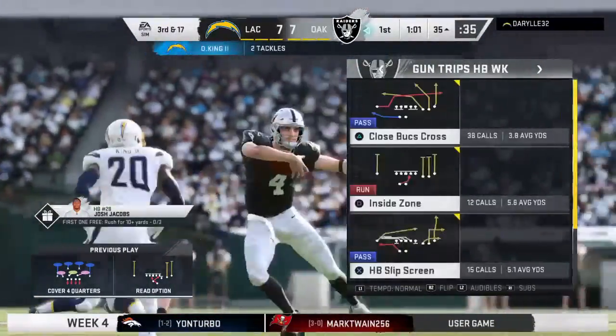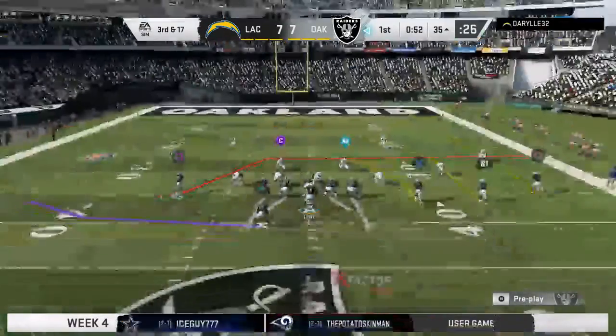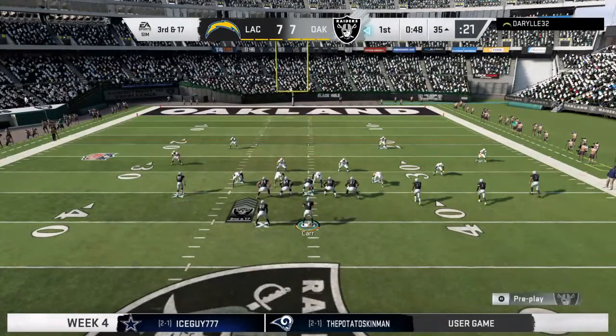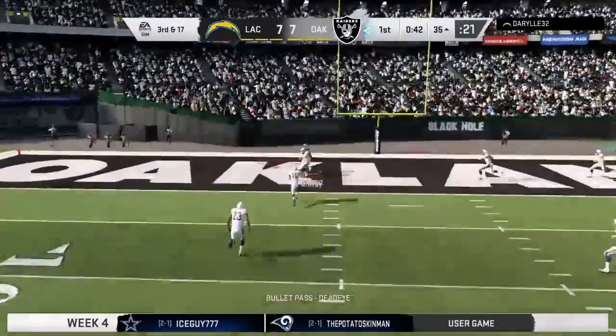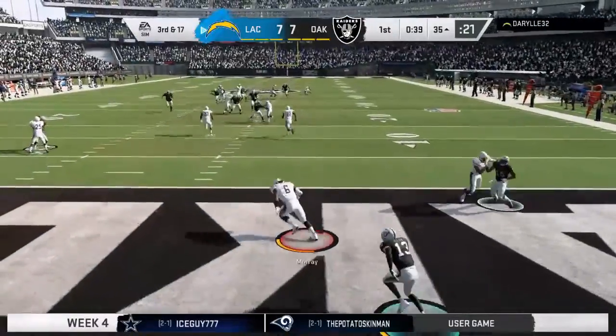Well, that call makes sense because they've been throwing it well on this drive, and once again they show passing formation, showing the shotgun. Then they ran out of it. That was a nice play by them defensively, though, to hold it to a short gain. Now Carr. He lets this one fly toward the back, and oh, it'll be intercepted. Able to get there and pick it.